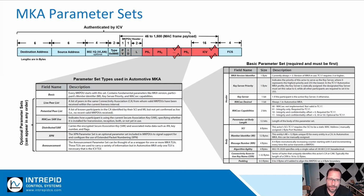Now let's get into the individual MKA parameter sets. The list of the ones that are used in automotive MKA are listed here. The first is the basic parameter set, and every MKAPDU must start with this basic set, and the following is the structure of the MKA basic parameter set. First, you have a version number, which is currently 3, and for automotive use cases it must be 3 or higher. Key server priority, and this is used for more complex systems where a key server is elected. In automotive use cases, key server is statically assigned. Therefore, the key server must put a 0 here, meaning it's the highest priority to become the key server, and all other entities put in a 255 if they're transmitting this MKAPDU.